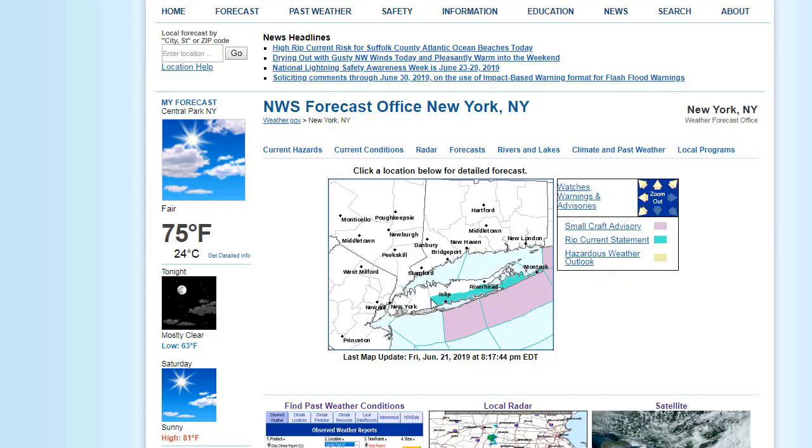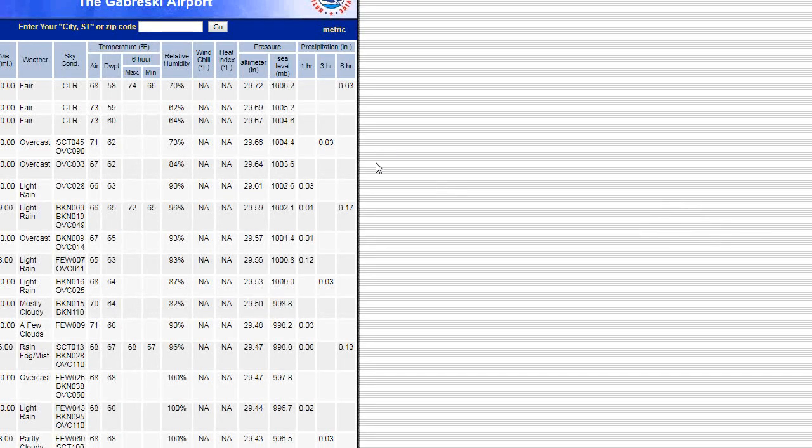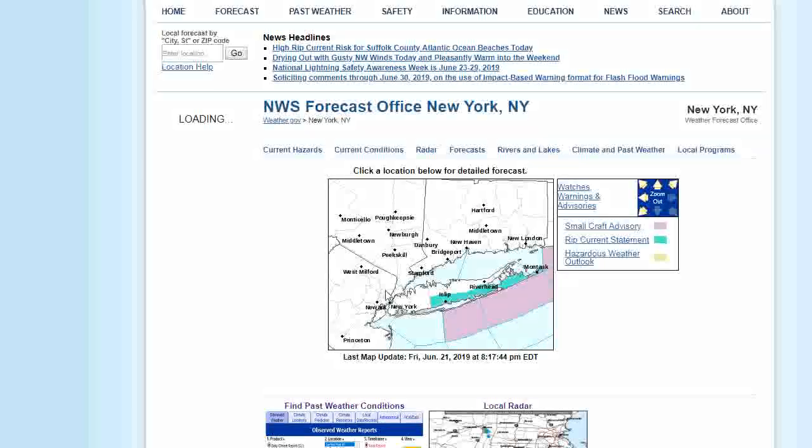Sometimes the Ventus sky is off, so a little higher dew point there, 58, because it's a little more. From west to east, the air is drying out. Let's see what West Hampton had with rainfall. Not too much. Looks like just a little over a quarter of an inch of rain. And then we'll go look at Central Park.